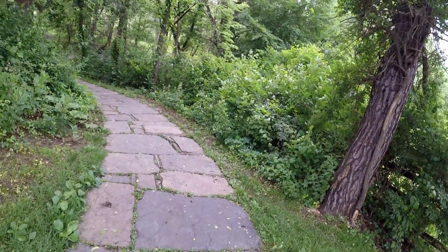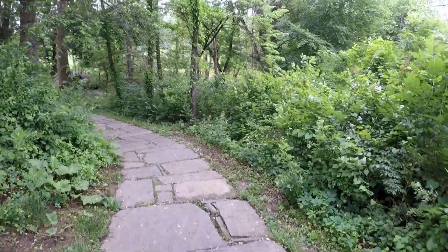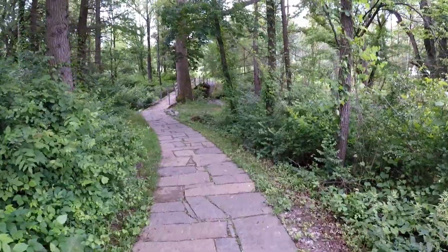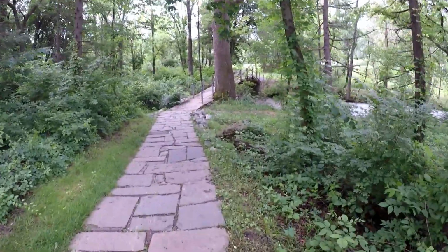Okay, so we decided to take the Knox Trail, and I was riding the bicycle, but then I saw something awesome around this turn. Just figured I'd share it. Really nice stream crossing. It's a very cool looking wooden bridge.